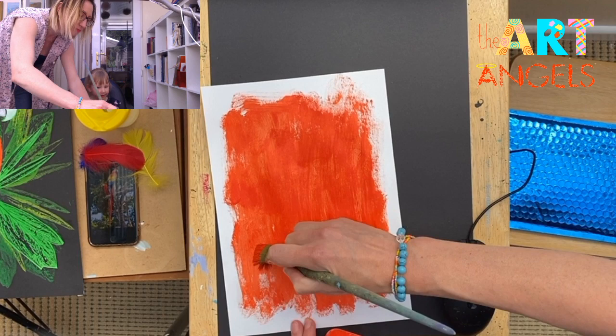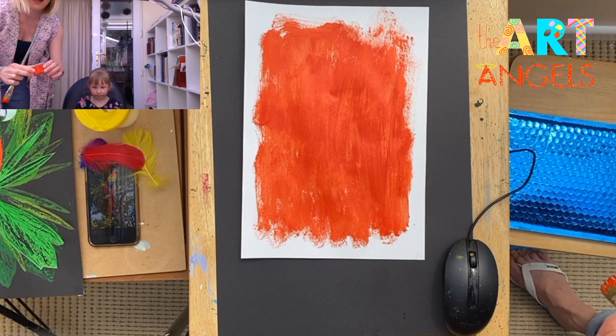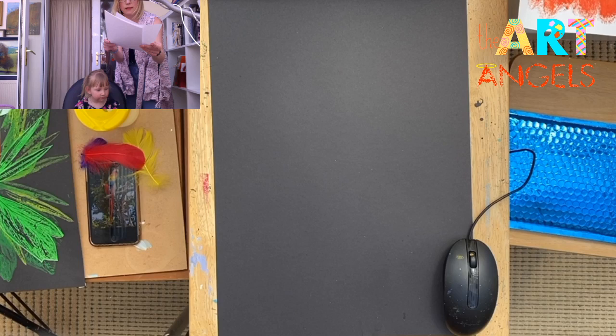So this will be the head. And we can take some of the pieces for the tail. And now we need to paint a piece of paper that will be used for the back of the parrot. Please take another piece of paper. Wash your brush.